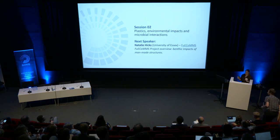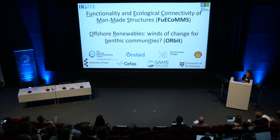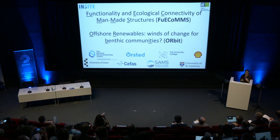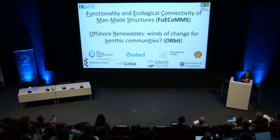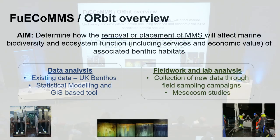So I'll be taking us a little bit away from what we talked about in the first session, where we looked at what was growing on the structures, and our project's really interested in understanding what the impacts are on the seabed itself. And so I'll be talking primarily about our NERC project FewComs, which is funded under Insight 2, and this is really focused on the oil and gas activity, but we're also interested in the renewables aspect, and we secured some additional funding under the same program, and that's the Orbit project, and so I'll talk a little bit about that too.